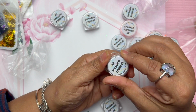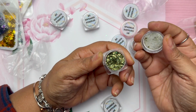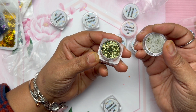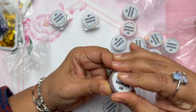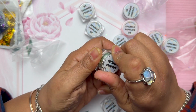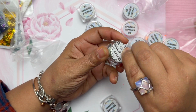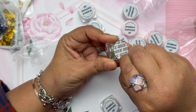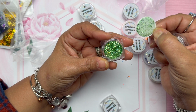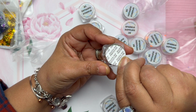This one's called Sage. All right. Look at that one. It's like a mossy gold color. So pretty. Okay, this one's called Green, because it's green. All right, let me see if I can get a corner here. Ready for like St. Patty's Day. Oh, yes, please. Or even Christmas. Ooh.